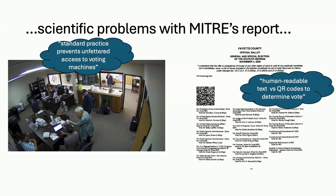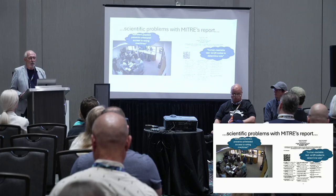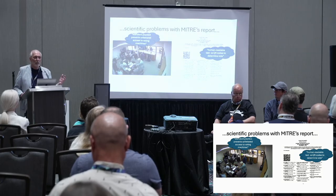So what are some of these problems? I'm going to turn things over to Drew in a few minutes, and he will take you through some more detail. But at the 30,000 foot level, what are some of the problems with the MITRE assumptions? So the MITRE assumptions are these kinds of statements. Standard practice in Georgia prevents unfettered access to voting machines of the kind that Haldeman and Springall had when they discovered the vulnerabilities. Well, that's not true.